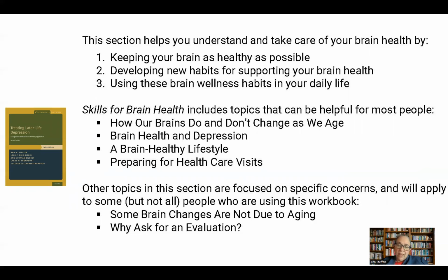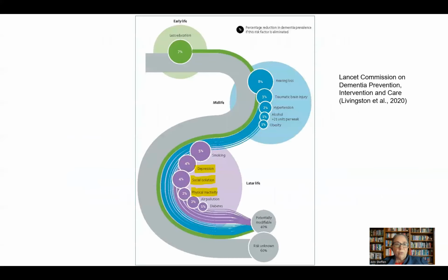And then in addition to that, for some individuals, when they may be experiencing some cognitive changes that are not a part of normal cognitive aging, we provide some psychoeducation and resource sheets for when brain changes may not be due to aging and why someone might be interested in a formal evaluation for neurocognitive concerns and how to do that. So we provide resources for all of those things in the section. And a lot of our work is shaped by the growing literature on the opportunities we have to prevent dementia.